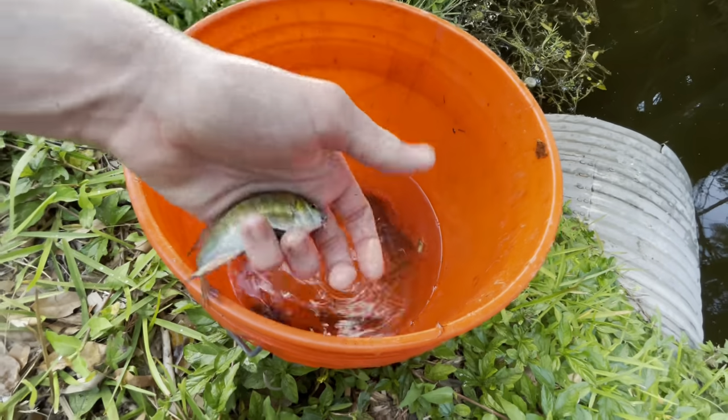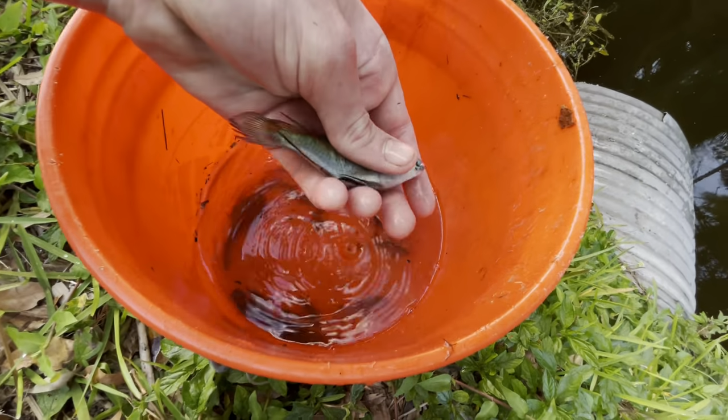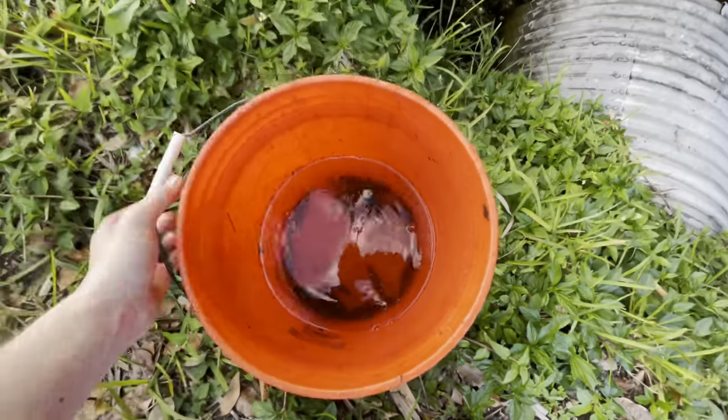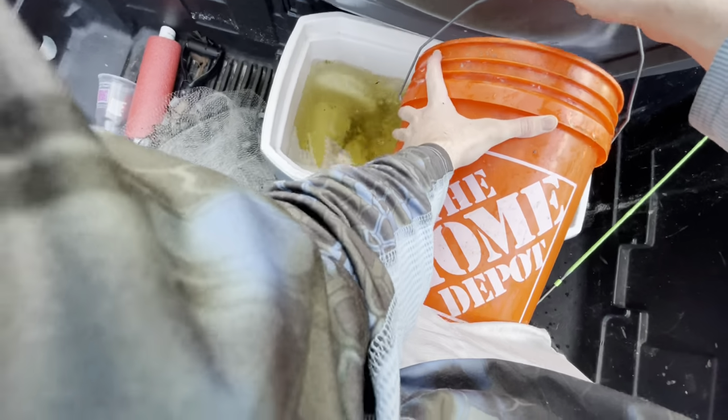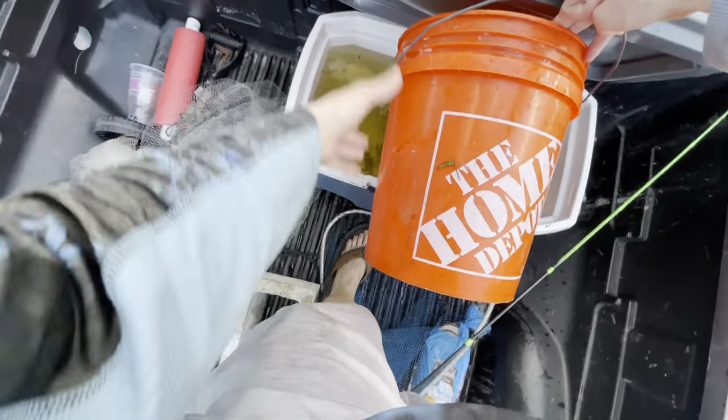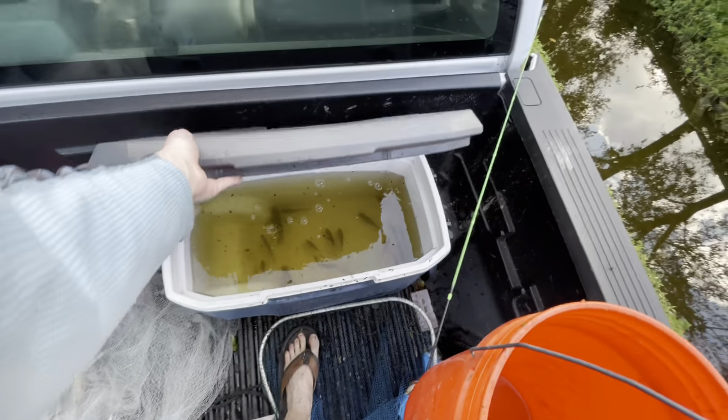Look at this, look at the freaking blue. Oh, that is beautiful, dude. And the yellow and the green, wow. Holy crap, all right. I have a cooler in the back filled with water. These guys need more area, so we're gonna go dump those guys in there. There we go. All right, they'll be good in here until we get home. Lots of water for them.